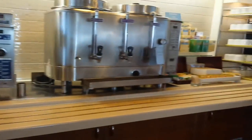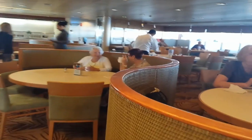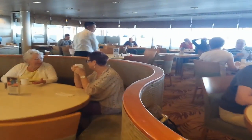This is the only brewing up station in this restaurant, which we found strange because some of the other Thomson ships there are more facilities and you can get quite long queues.